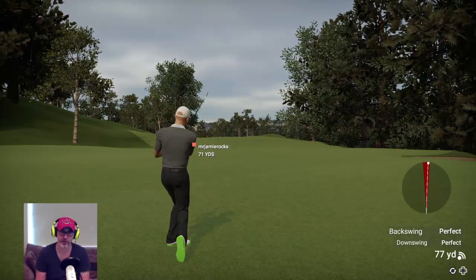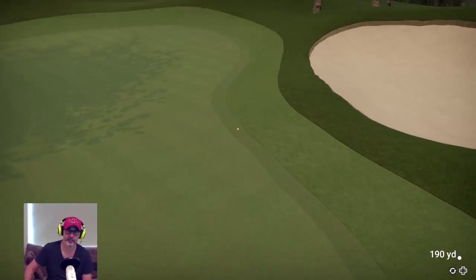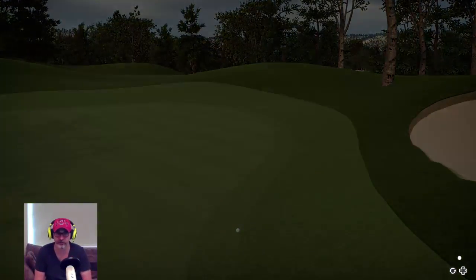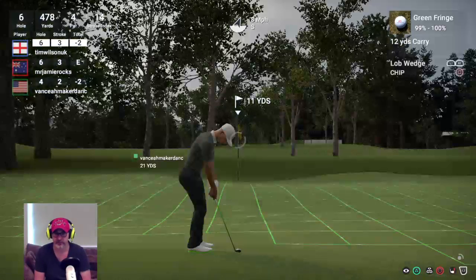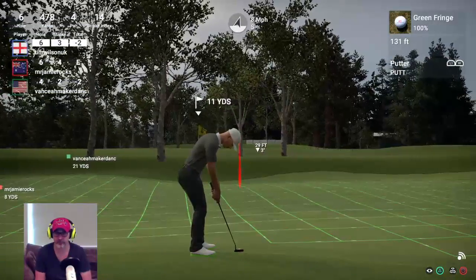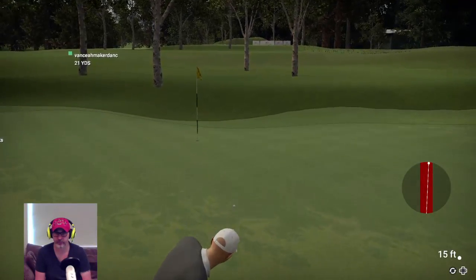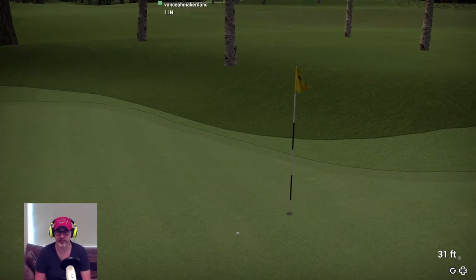There's Mr. Jamie Rocks playing in there. Let's see if he had enough club. I probably had a little too much club there, and it is just in the fringe of the green, which should give me the putter. It hasn't given me the putter. Okay, that's not too bad considering I couldn't see an awful lot of elevation change there.